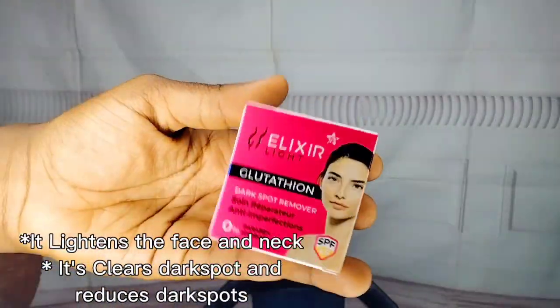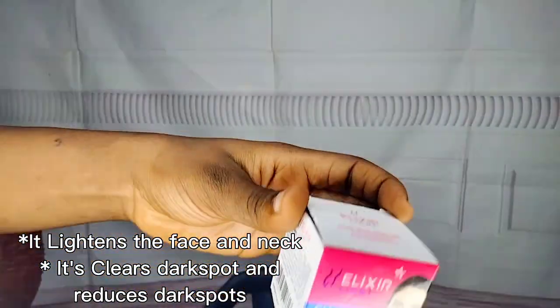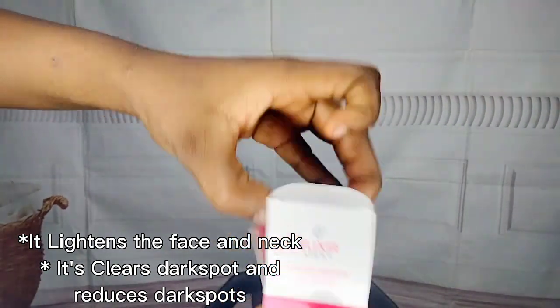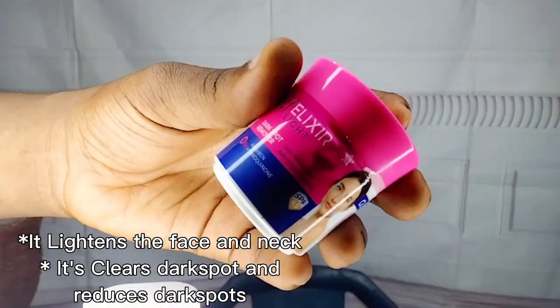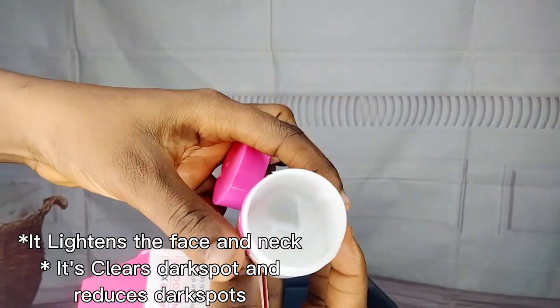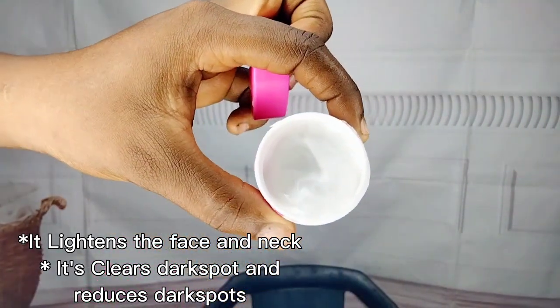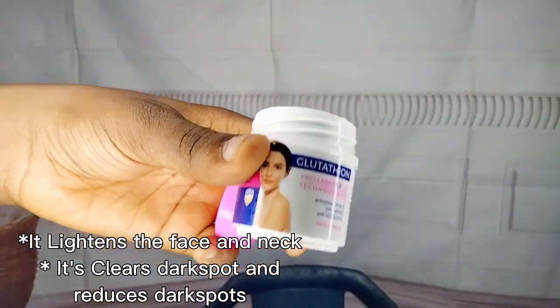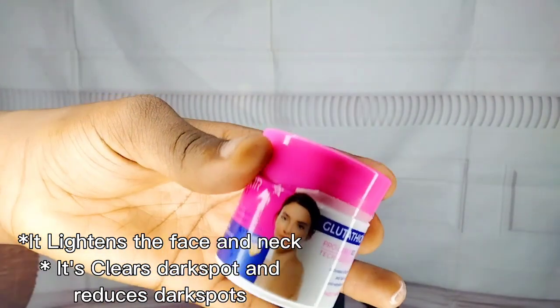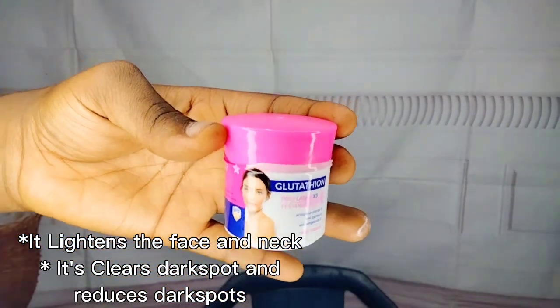I actually got it for dark spots. I wanted to try out something new. The lady in the cosmetic store recommended this product for me, so I tried it, but I found out that it does not only work for dark spots alone. It was also helping to do what? Brighten and lighten up my skin. Because I do not want to be 3 or 4 shades lighter, I had to minimize the way I was using it, because if I used it for 2 weeks straight, I would have been looking white.